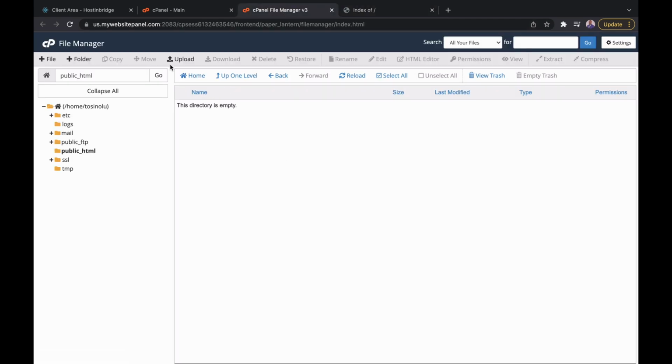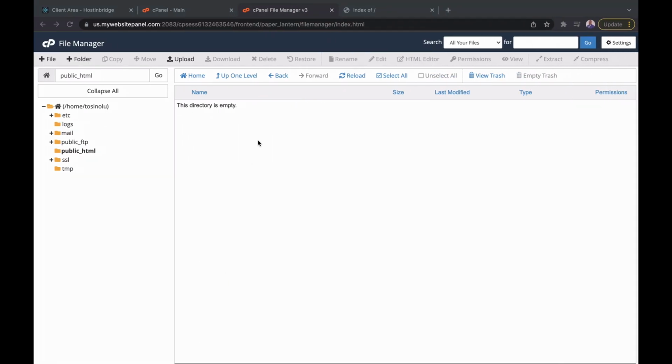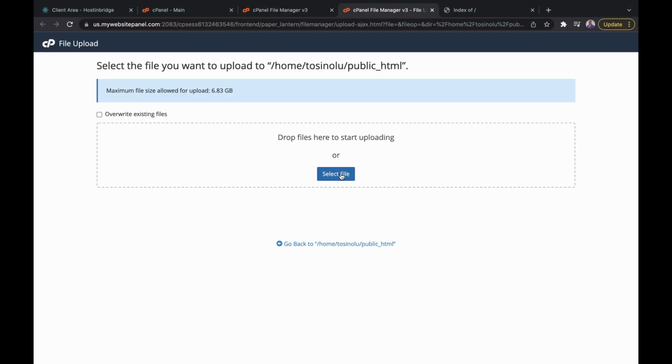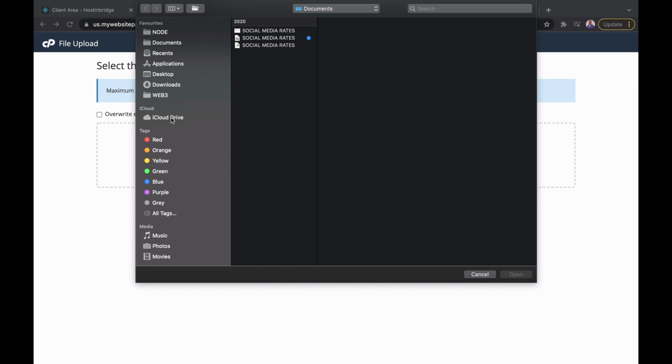So what I'm going to do now is upload my folder, everything inside it. So I'm going to click upload. It's going to say I should select file, so I'm going to click select file. When I started web development, I used to upload one by one, and that's what I'm going to do now, though ordinarily there is a way I can upload all at once.